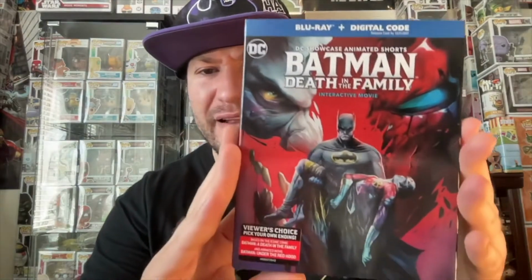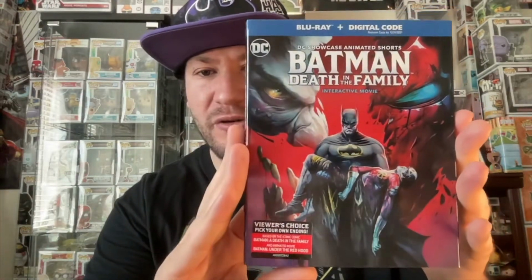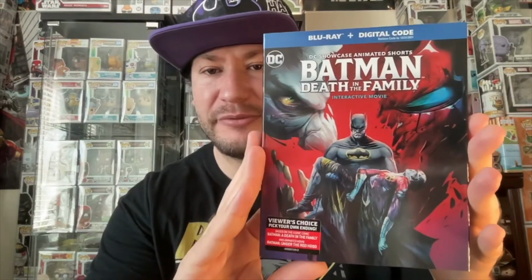But because I'm such an Under the Red Hood fan, I did have fun, at least with the one time going through all the additional scenes. And look at that cover. That cover is just fantastic. Look at that Joker, Red Hood. That captures the movie perfectly. So when I see a nice slipcover like that, you already know as a physical media collector, gotta have it.